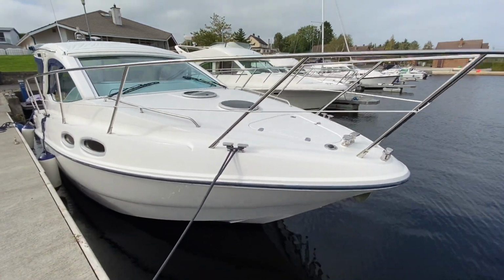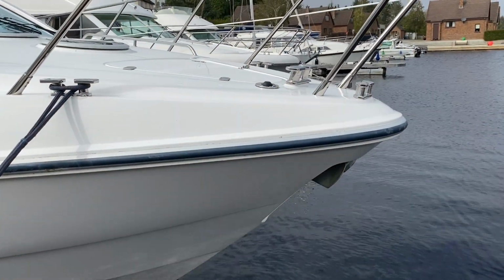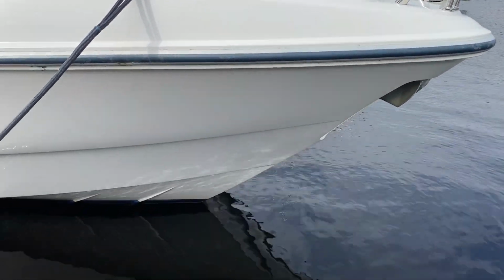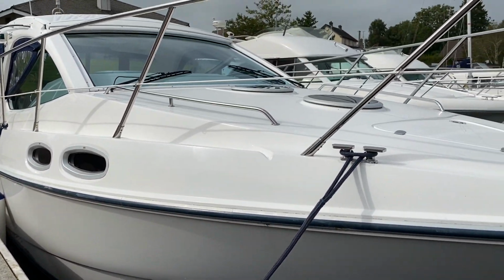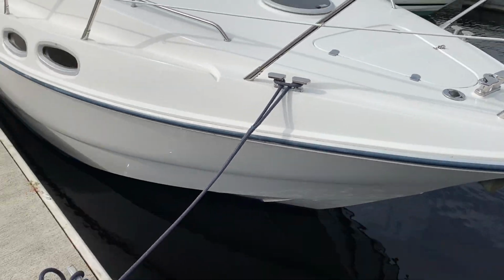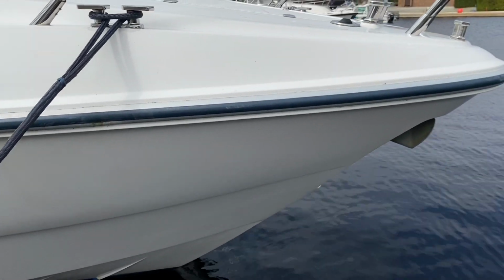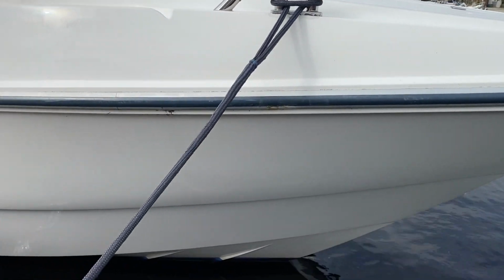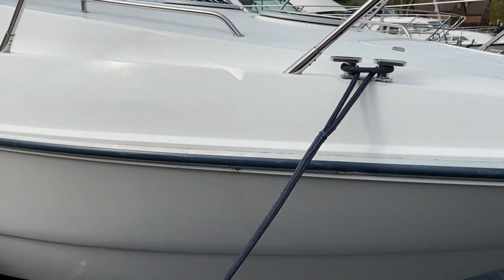So, taking a look around the exterior of the boat. This boat was obviously bought brand new by the current and only owner in February 2008. It's lived in this marina its entire life, and I think he's got the pick of the berths here, the end berth. So he obviously has had no trouble berthing it, because there's no damage anywhere around the gel coat that I can see down along this starboard side anyway.